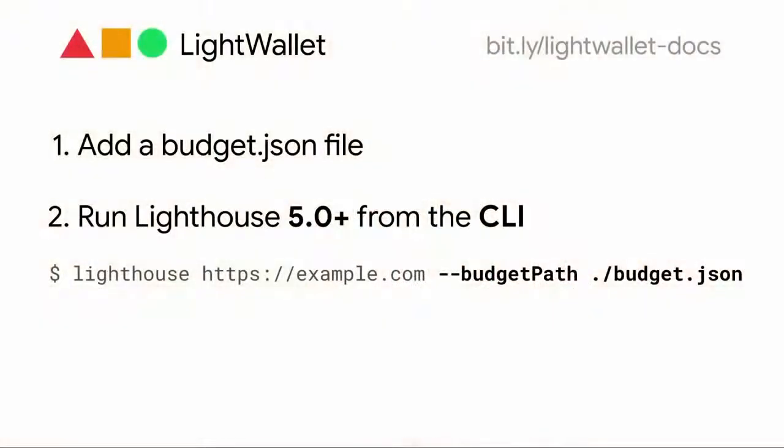The first and only step required to set up Lightwallet is to add a budget.json file. In this file, you'll define the budgets for your site. Once that's set up, run the newest version of Lighthouse from the command line, and make sure to use the budget path flag to indicate the path to your budget file.